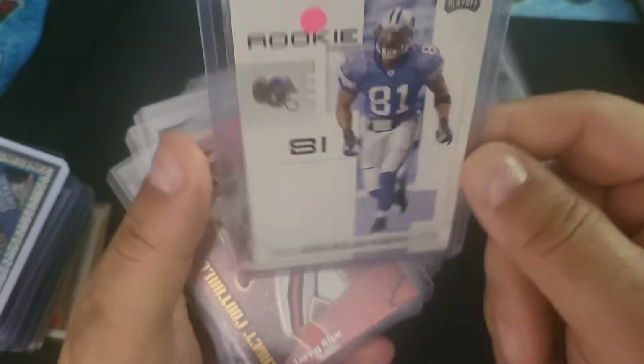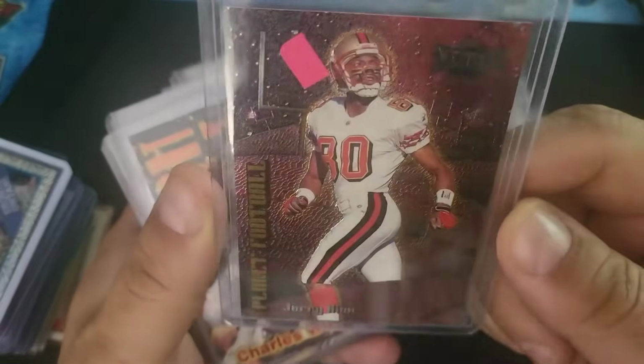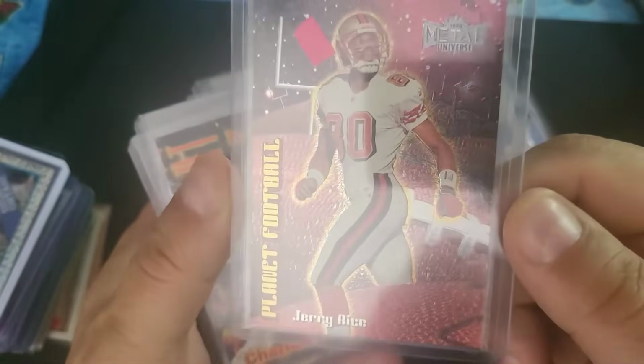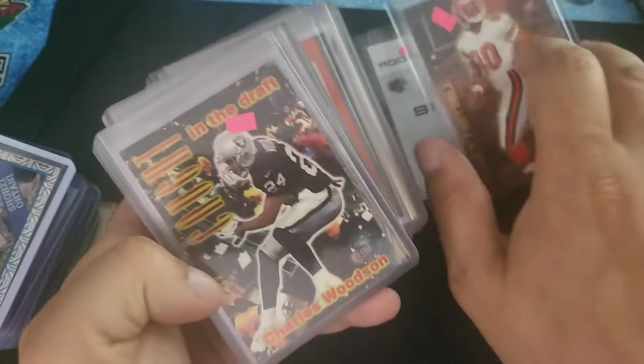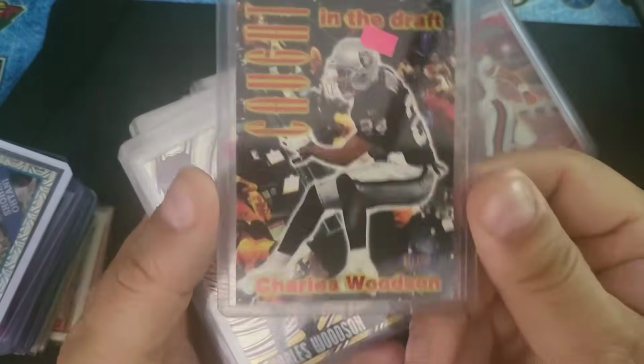Calvin Johnson rookie. I sell Calvin Johnson stuff all the time. This is a pretty tough insert, actually. This is Planet Football from 98 Metal. This is the Rice, but you don't see these real often. So I thought, geez, for 75 cents, I'm sure. Rice doesn't sell that well for me, but I think something like that could do well.